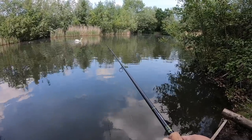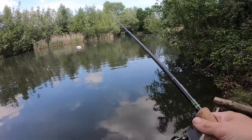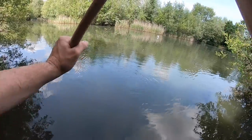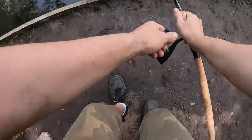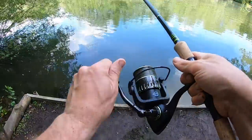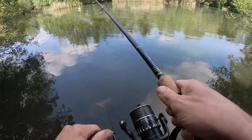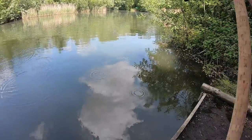Oops, is this one going to cause me problems? That's why it's good to have two spots. This one's come in and mounted about that one. So we go over to the left and we know we've got a spot going there. This is chaos. This one's giving me a run around.